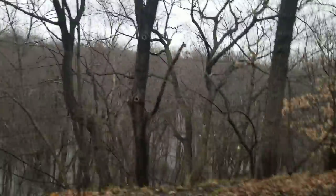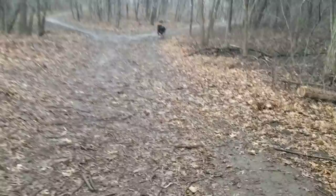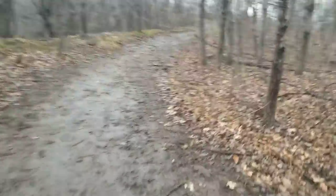The river valley down there is just flooded. Having fun, buddy? Again, these one-on-one walks give you a little window into their personality away from the pack also. Having fun, buddy? Hey, Rekkr, this way. Good boy.